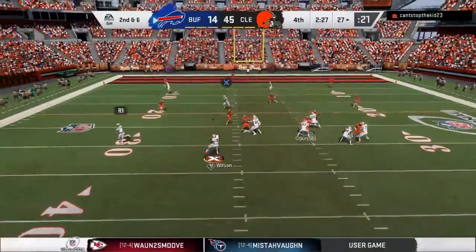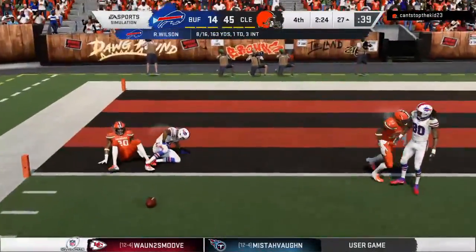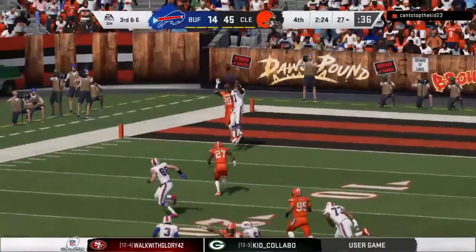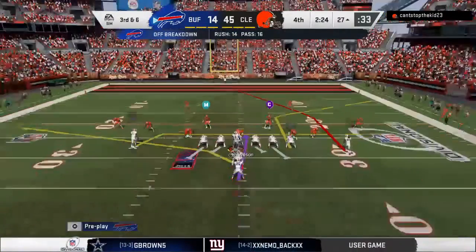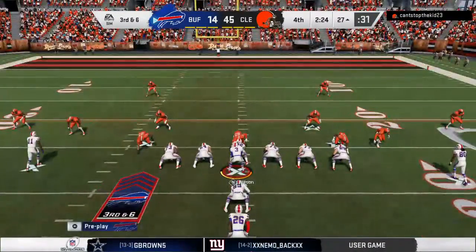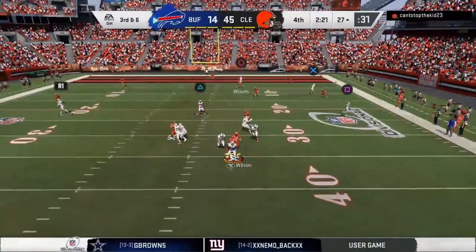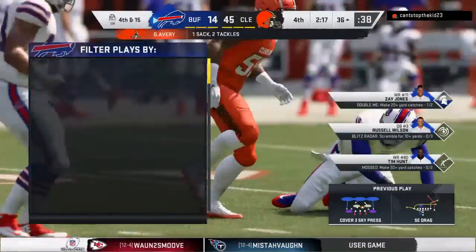From the 27, Wilson out to his left. And that'll be incomplete. Good protection that time, and they couldn't hook up on the long one. Now it's third down. The Bills on third down, 0 for 3 to this point. They could use a conversion. This will be third and 6. Wilson. Pressure comes, and Wilson's going to go down.